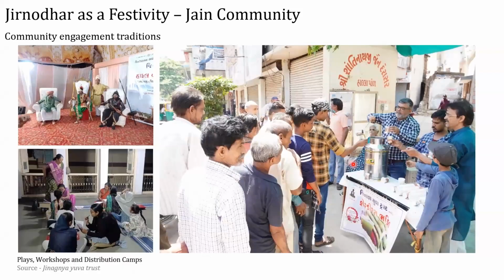Other things that happen are the community engagement traditions throughout this Jirnodhar process, because the aim is to bring a lot of attention towards Jirnodhar so that more money is collected for it. So there are plays, there are student workshops, and there are free distributions that happen very often during the Jirnodhar process. This is not typical. This varies according to different poles and different temples, but I took this case study of Zaveri Ward, so I'm showing this one to you.